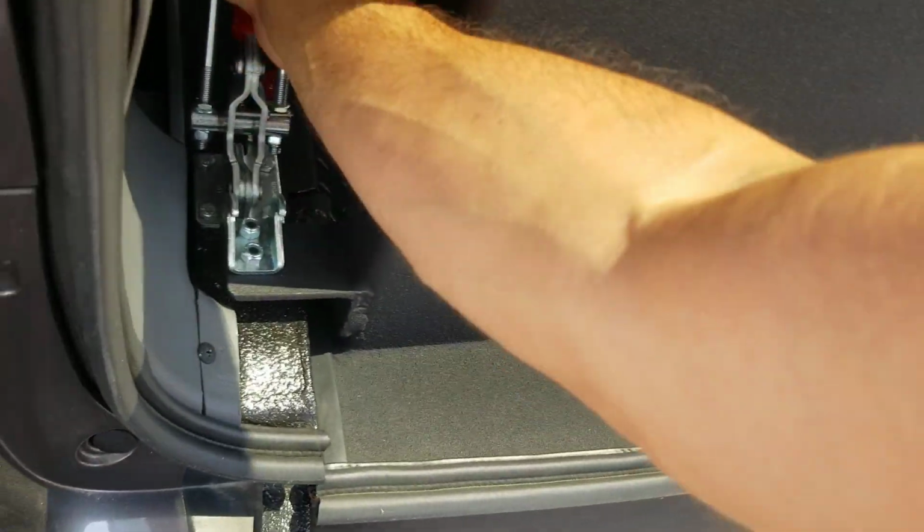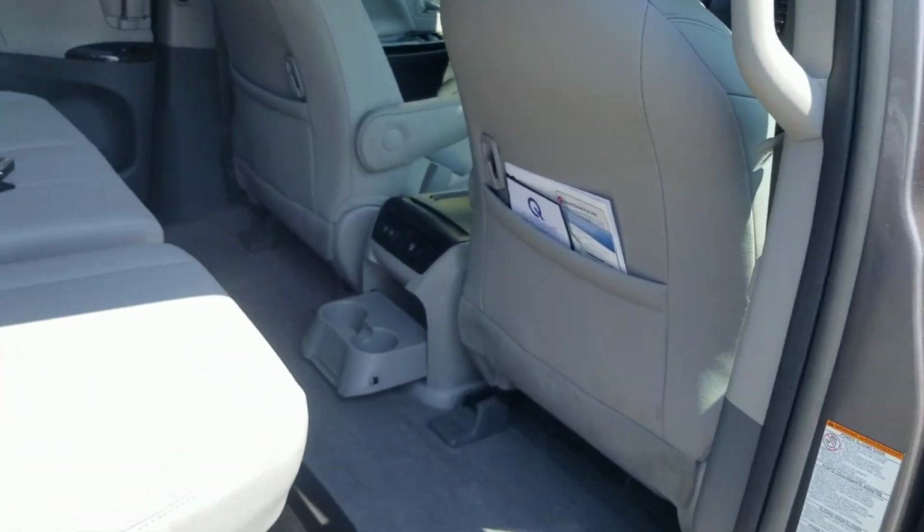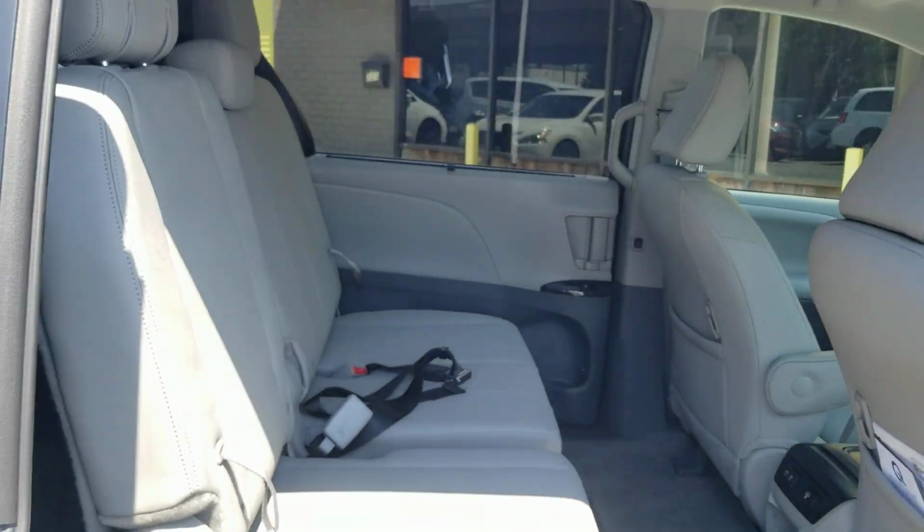We have a 3-year unlimited mile warranty on our conversion. Now, a lot of our competitors are gonna tell you they have a better conversion than we do. That's fine, that's what they get paid to say. Like, what do you expect them to say? I want you to ask them what their warranty is.